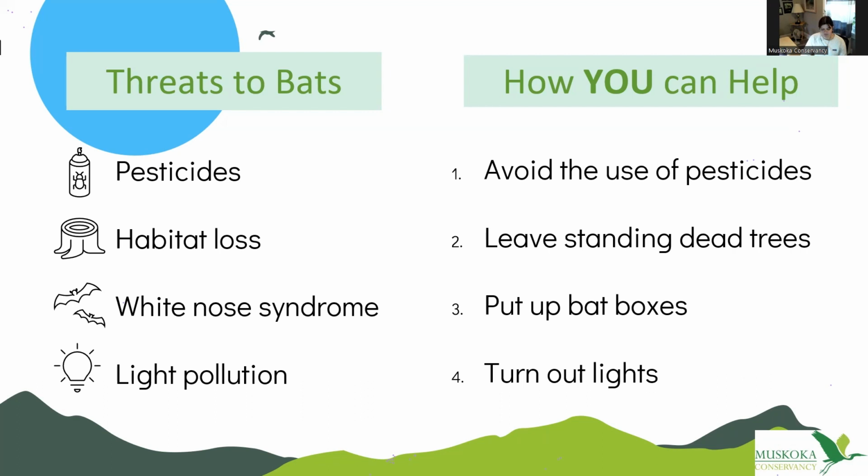So thankfully, there are some things we can do to help as well. One thing is avoiding the use of pesticides and encouraging your neighbors and friends to avoid using pesticides when they can as well. You can leave standing dead trees on your property if you're able to, if they're not a threat of falling on your house or something like that. You can leave them up as potential habitat for bats and other species.